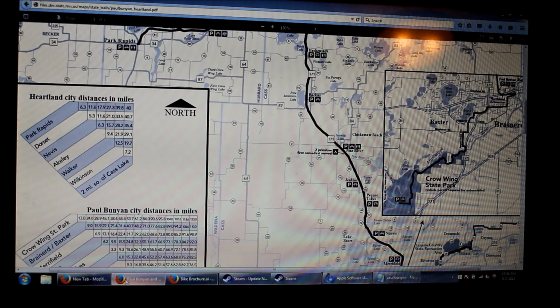This trail the entire way is almost entirely off-road. Where you're on-road, it's small town streets, and you're fine. And yeah, so I hope people appreciate this information, and I hope people get to try out this wonderful trail that I haven't seen many people talk about before.